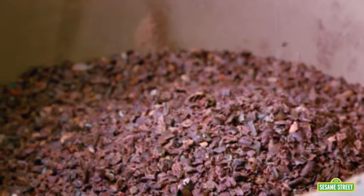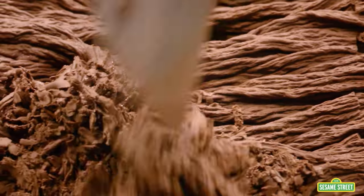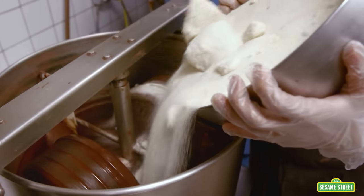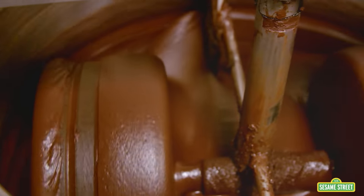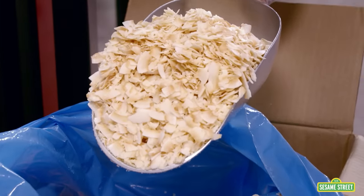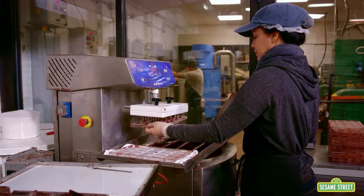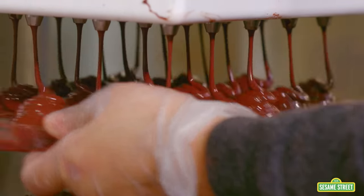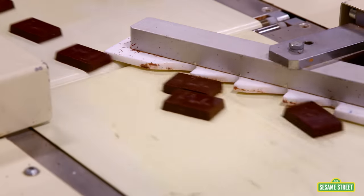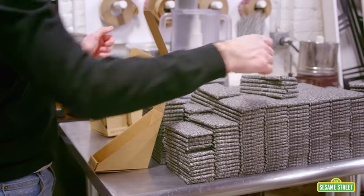After that, the cocoa nib is taken out and ground into paste. The paste is then mixed with other ingredients like cream and sugar to make chocolate. You can add all kinds of interesting ingredients, like coconut and banana, to make different treats. The chocolate is poured into molds to make bars. Special machines wrap the bars before they're sent off to stores.